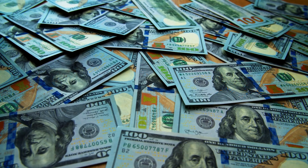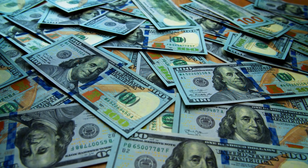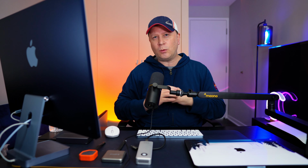My fear is if they do come out with a bigger one, it's not going to be a 27. It's going to be a 32 with the Pro chip in it, and it'll probably be like $4,000, and I'm not going to buy that. So I want them to do something around $2,000 with a bigger screen, and that would be golden if they can do it. I just don't think it's coming, but that's number one.